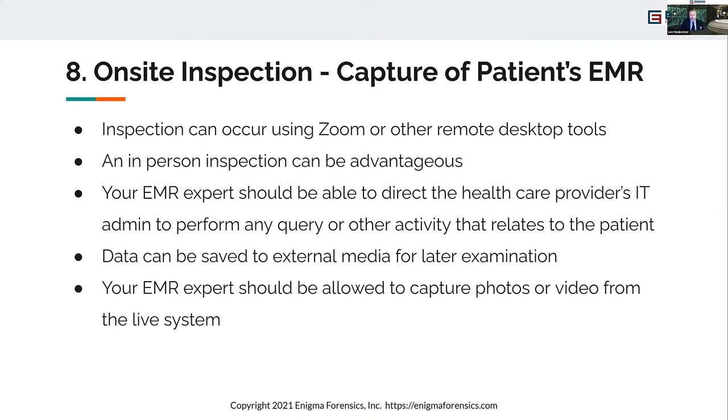Typically, data is exported to external media, and at the conclusion of that, the data is shared with the producing party and requesting party, subject to the right for either party to deem data confidential or redact. Hospitals are already following confidentiality requirements for the most part. So as long as the data is restricted to the patient, there really shouldn't be much reason to hold back data that belongs to a patient, as long as it's just that patient's data. That data will be examined after the on-site when there's time to analyze it.